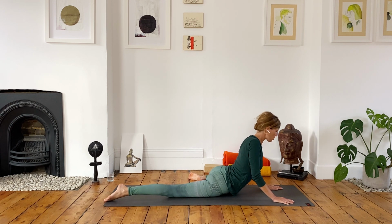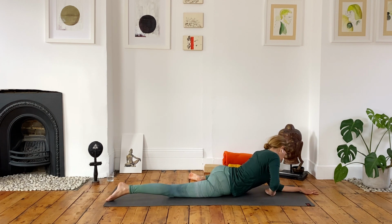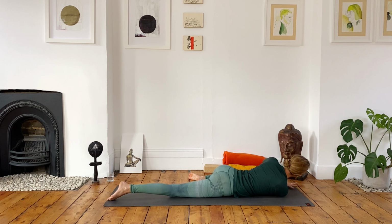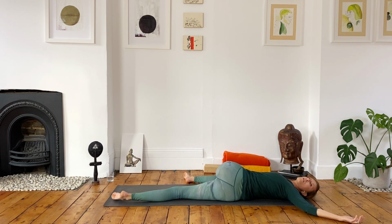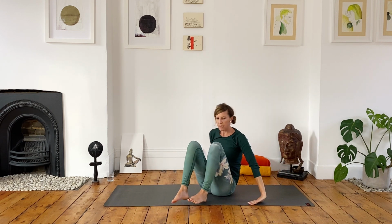And then to come into a twist, come onto the forearms first, and then slip the right arm behind the left elbow all the way over toward where that knee is, if you have the knee close to you. And then slowly roll onto your back. And the left arm, sorry, can reach out to the side. You can turn the head toward that shoulder. But again, support the shoulder or take the arm down if that's more beneficial.